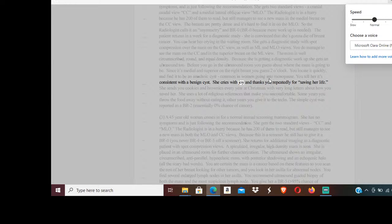She cries with joy and thanks you repeatedly for saving her life. She sends you cookies and brownies every year at Christmas with very long letters about how you saved her. She uses a lot of religious references that make you uncomfortable. Some years you throw the food away without eating it, other years you give it to the techs. The simple cyst was reported as a BI-RADS 2, essentially 0% chance of cancer.